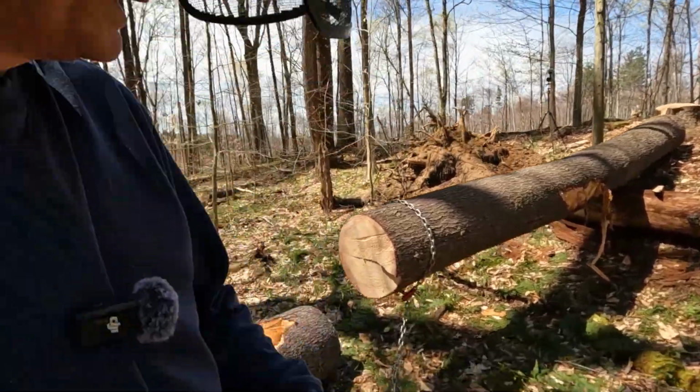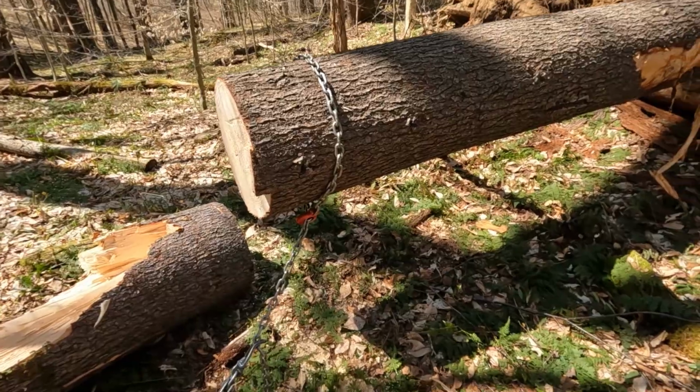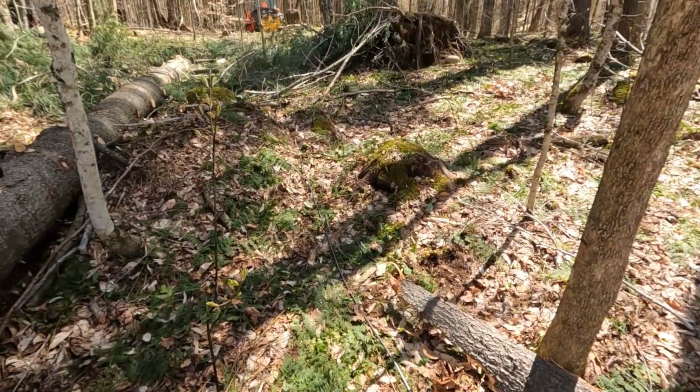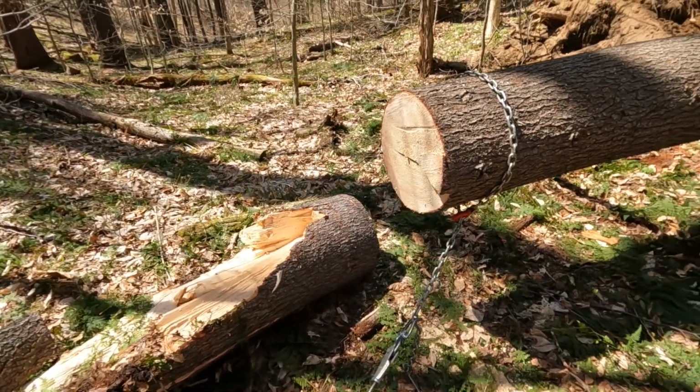Okay, got a choker on it. Trying to pull from the bottom side so that hopefully it helps to ride over some of the stuff. And as you can see, I got the end up in the air.